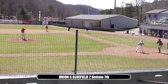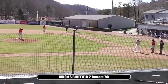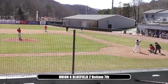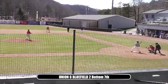6-2 the score. Rams got out of a big jam there. One run did score off of the RBI single for Dallas Green, but he's thrown out at second base. Big highlight of that one was the double play as Holzer caught it in right field and then threw out the runner at home. So now Rams down by 4.